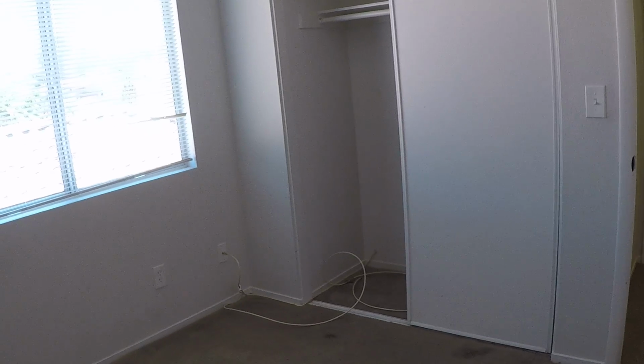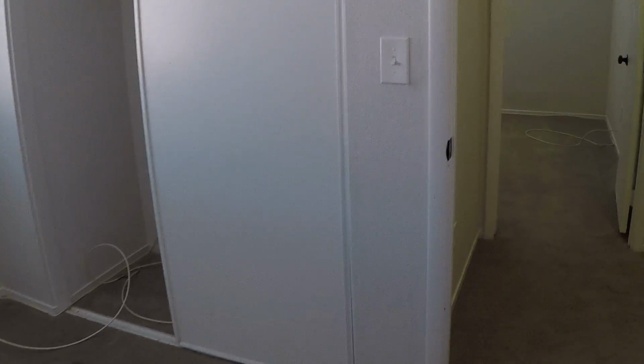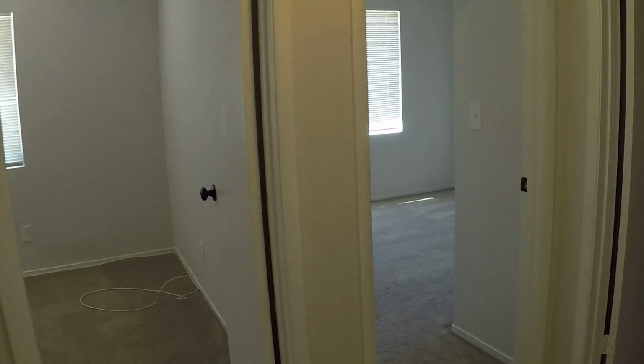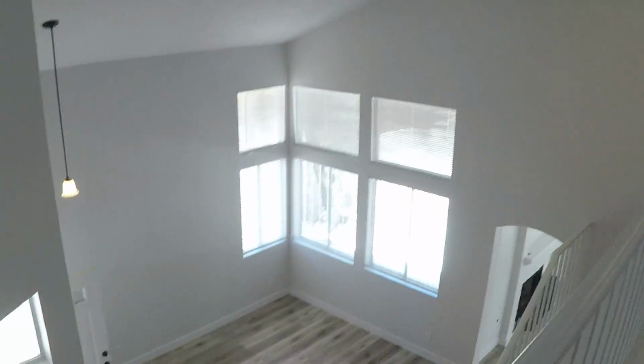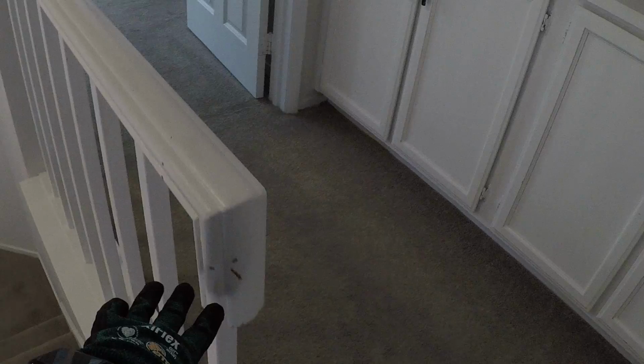Oh, I lost count of the windows. Sorry. Okay, that's the property. A little bit of paint chipping here. And then we have the picture windows too.